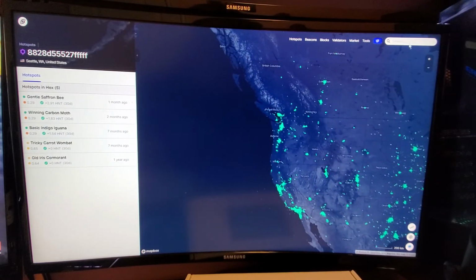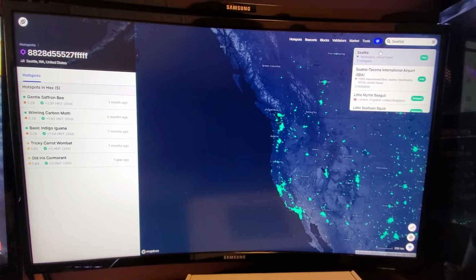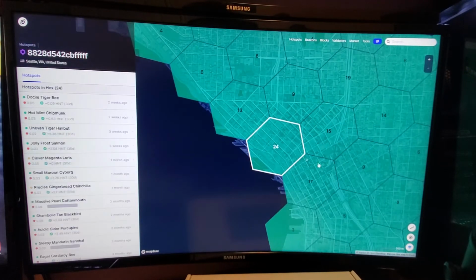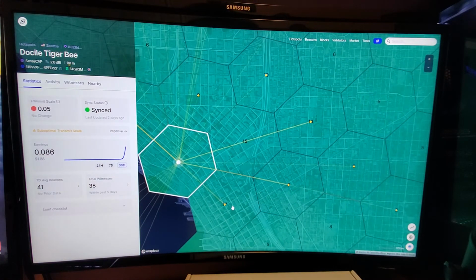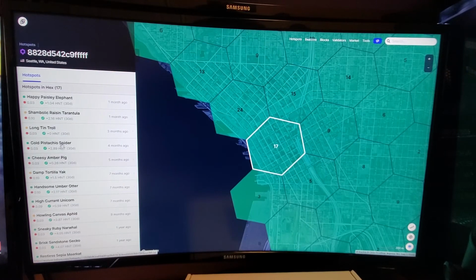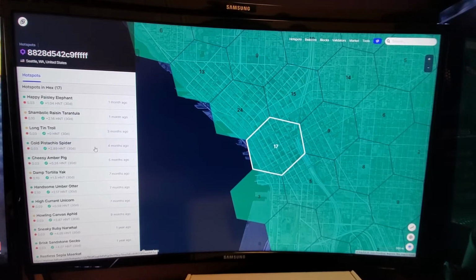Okay, so where were we going? We were gonna look at Seattle, right? Let's look at Seattle. Here we go. Okay, here's Seattle. So we've got 24 over here, really densely populated, right by the waterfront, it looks like. What are they getting? Okay, this guy, in 30 days, he made $1.88. See, this is what I'm talking about. You don't want to be in too densely populated an area. Every once in a while, you'll find one in these really densely populated areas that is doing really well. But the pattern I've noticed has been, if there's too many miners near you, you've got a lot of competition, right?